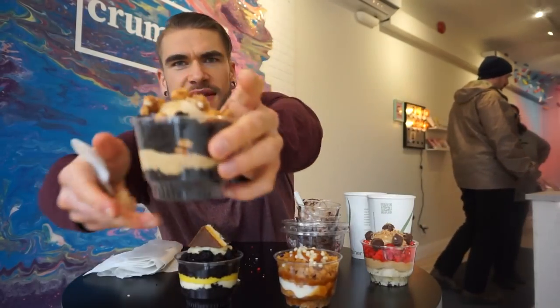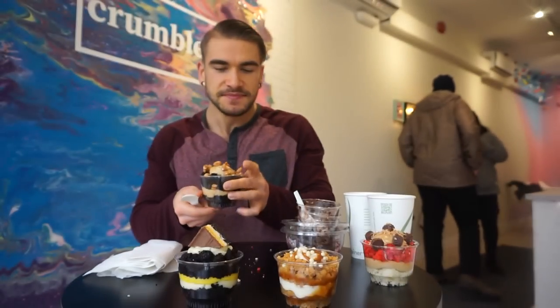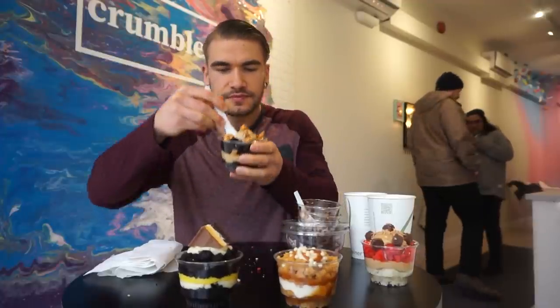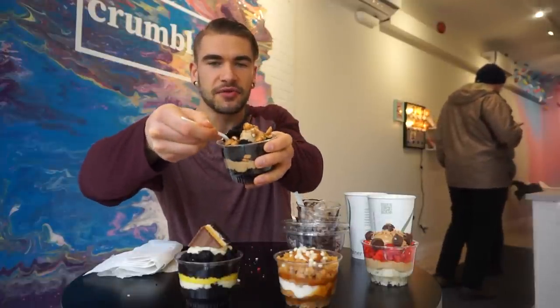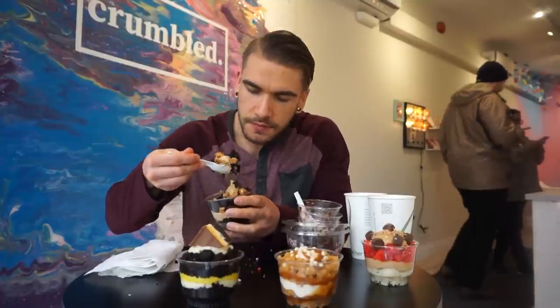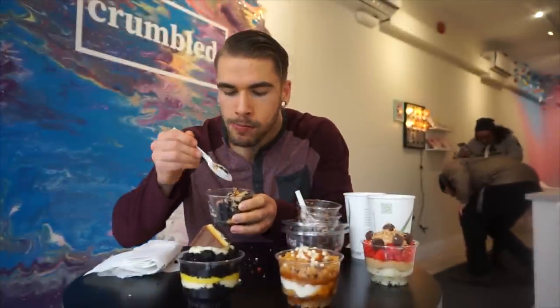Let's do Snickers. Beautiful. Look at this. Peanut butter. This is the peanut butter icing. Caramel. Candy peanuts. Oh yeah. It's difficult to not get crumbles everywhere, hence the name Crumbled, but look at this. Look at the peanut, it's just peanut butter. Thick, delectable peanut butter. I love the peanut butter, candied peanuts. Definitely a buy.